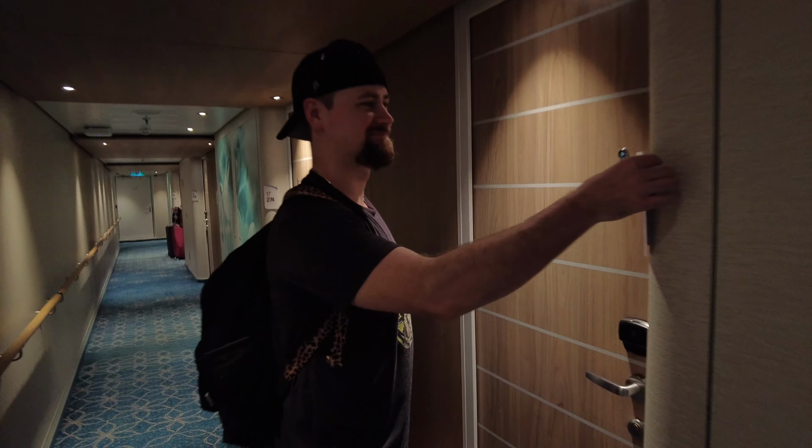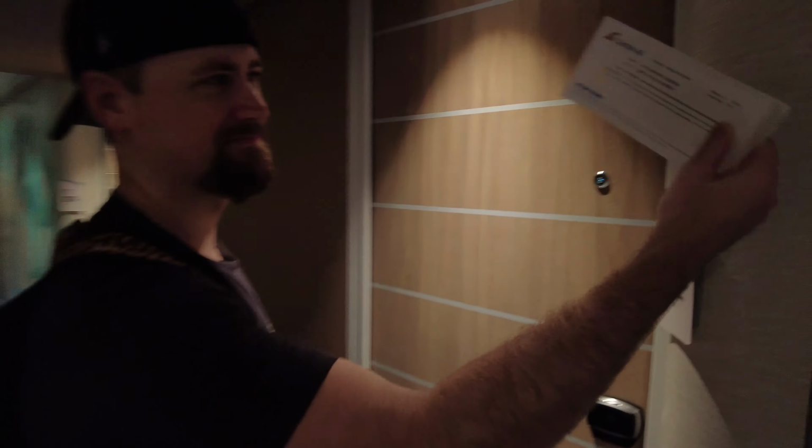We just left the elevators, and the best part, our keys are in the door. So see if this works. I'm not gonna take them out. I'm just gonna try and open it with the both in here.